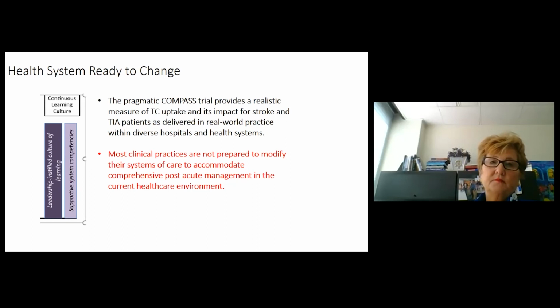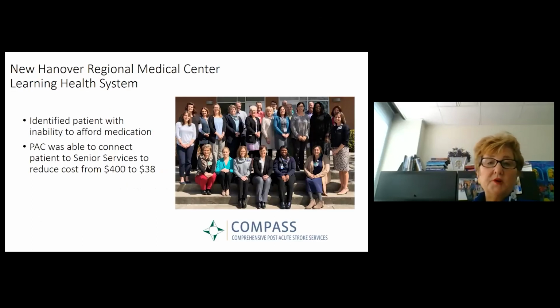But some systems were, and I'll just give you an example of an incredible health system that is continuing to expand and build on this within their current enterprise: New Hanover Health System in Wilmington, North Carolina. Their PAC for their health system was able to connect patients to senior services to reduce their cost of the health system from $400, what it was originally costing them, to $38. That's a huge health savings.